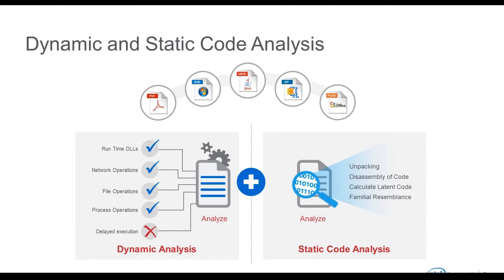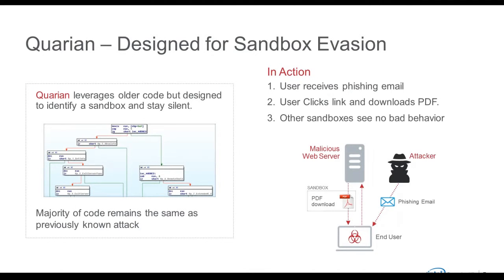So, a very powerful approach to looking at what a piece of code can do. Just to give you a quick example, our McAfee Labs group had written a blog about a piece of code, and we had been tracking this particular Quarian piece of code for a couple of years. It wasn't necessarily new to us, but what was new is it was modified just slightly enough that it was able to identify if it was in a sandbox environment and stay silent.